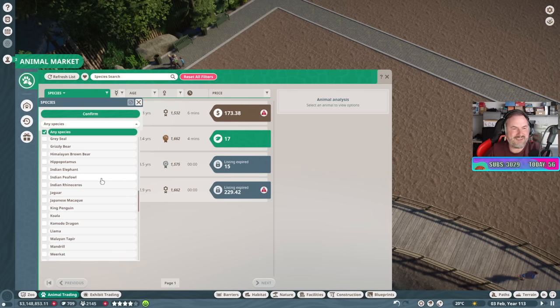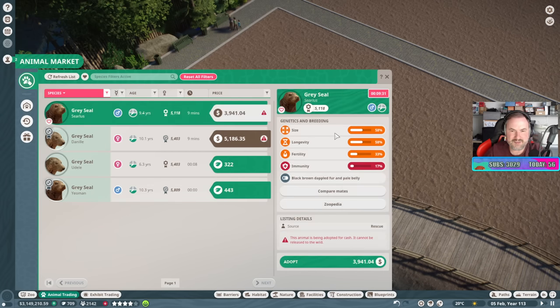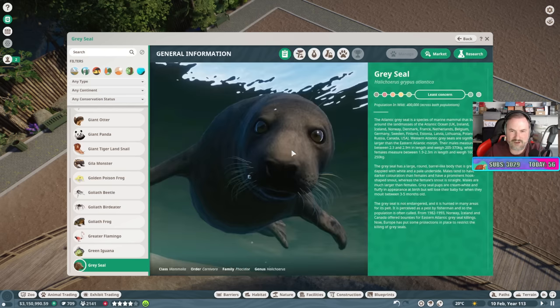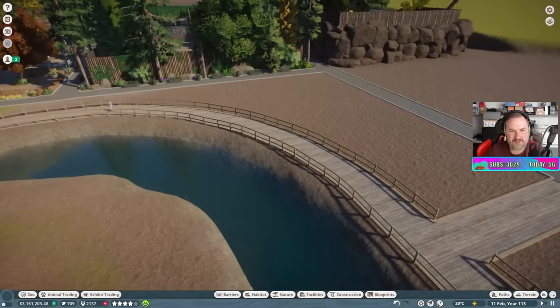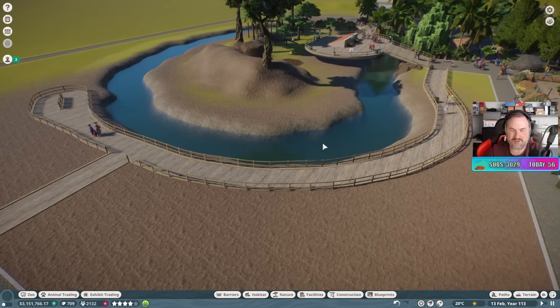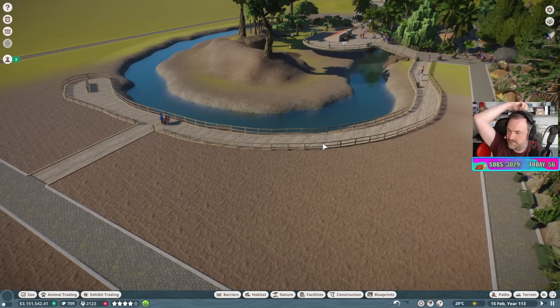I don't know. I feel like seals... You think seal? How much space do they need? Oh my god, they need like no space. Minimum habitat requirements are so small. They need water and stuff. I wonder if we could make it so that they could go out here in this water. But then if they got on there, the gorillas would kill them probably, right? They do need a lot of water. It would be gorilla food.